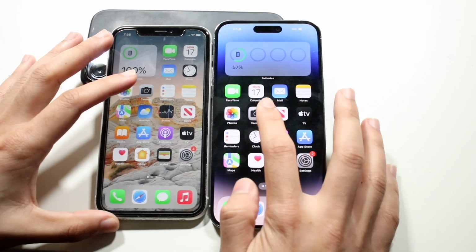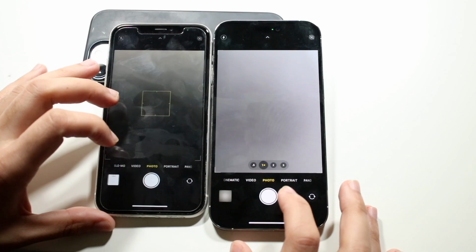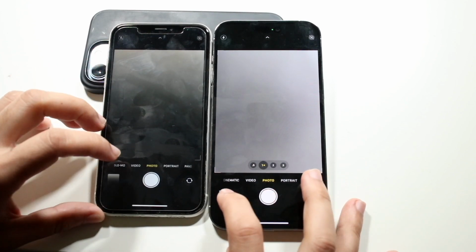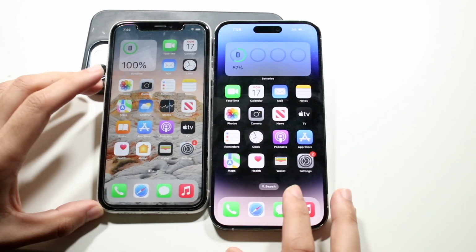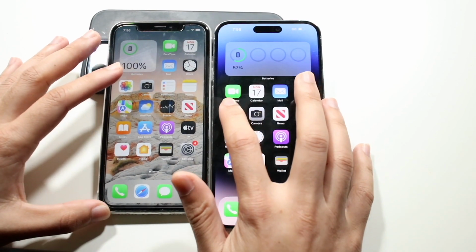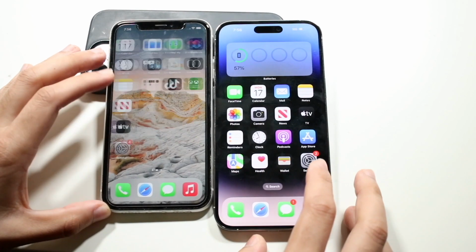Let's go and get into camera. 3, 2, 1. Okay, let's go and take a photo. Faster on the 14 Pro Max for sure. Let's go and open up that photo. Okay, didn't want to open it up on the 14 Pro Max. Very weird. Let's go and get into standard photos. 3, 2, 1. Okay, I think the iPhone 14 Pro Max again was the faster one.